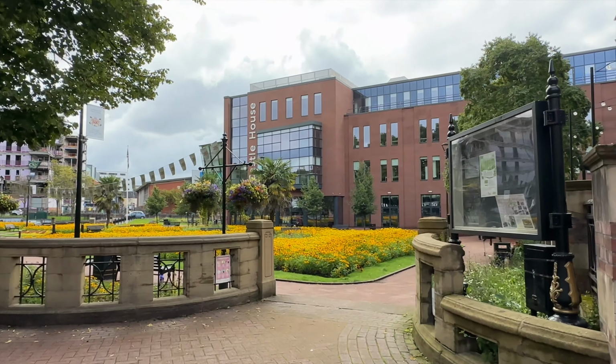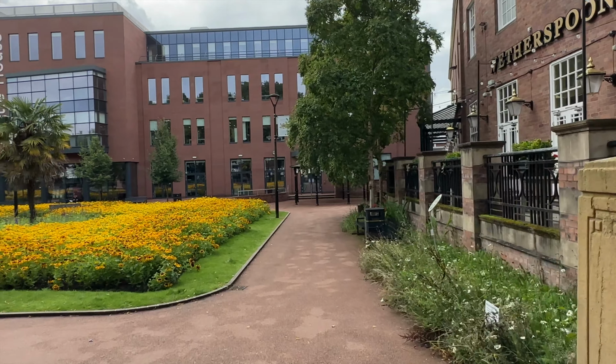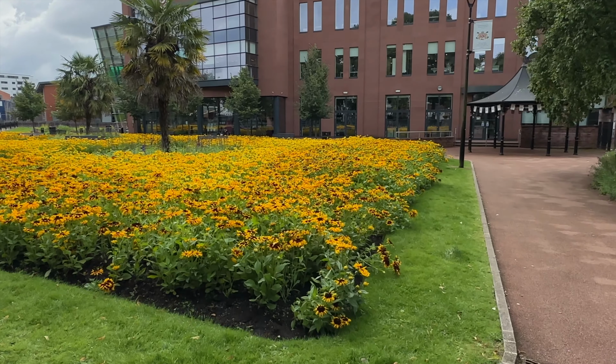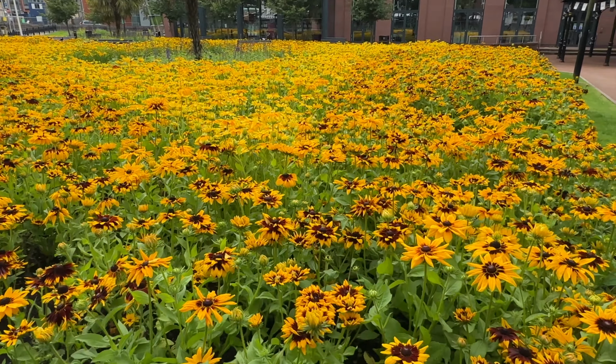Now the gardens look amazing. So this is Queen's Gardens, guys. And I've got to admit, this looks absolutely stunning. Check that out. Wow. They have certainly gone to town here with the flowers. Look at that. Beautiful. A lot of flags around. Let's see what these flags say.